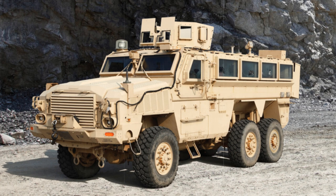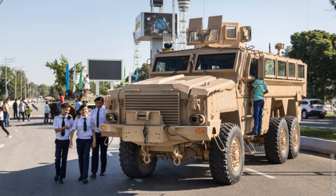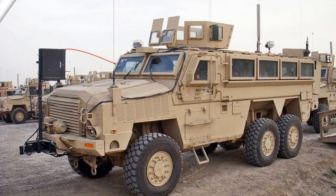To date, the only operators of the RG-33 family have been the Croatian Army, the United States Army, the United States Marine Corps, and US SOCOM, Special Forces. Testing of USMC units began in January of 2007 and orders followed in February, with a second order coming in June.